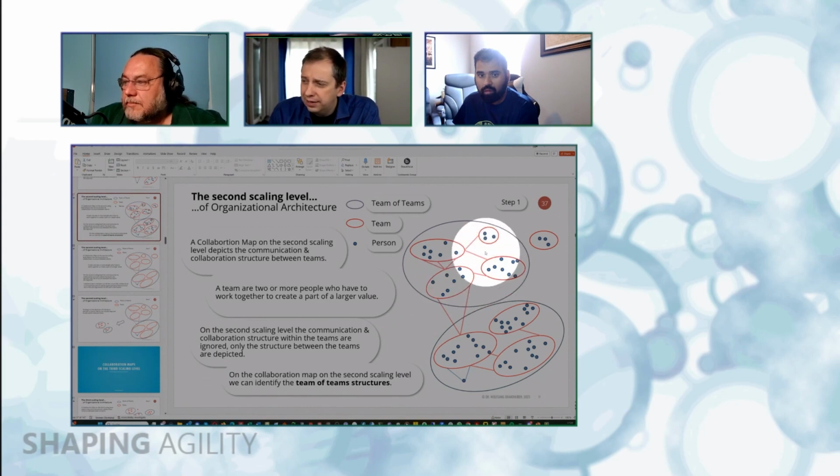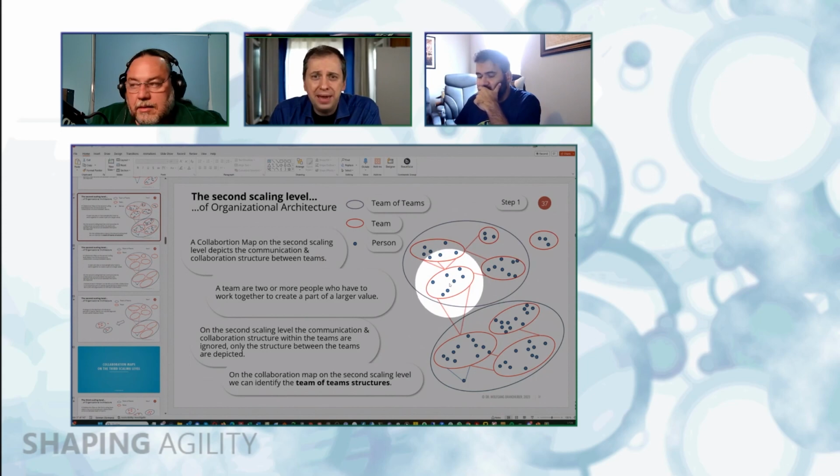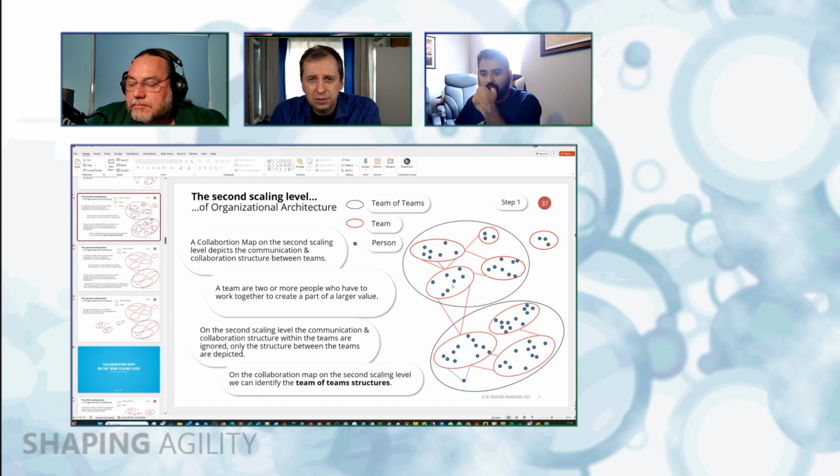It may not be obvious. Here the red circles are teams, and these purple circles around them are solution areas. Within the solution area are the red circles, the teams, and the blue dots are the people working in the teams. It may not be obvious from what this team is doing that it may be a complicated subsystem team. But when you look at the interactions this team has with the other teams in that solution area and with this other team in the other solution area, you may say that this is a complicated subsystem team, derived from how the collaboration structures actually look.